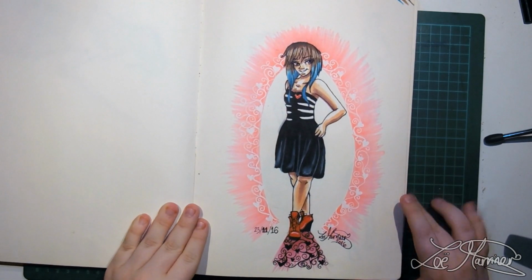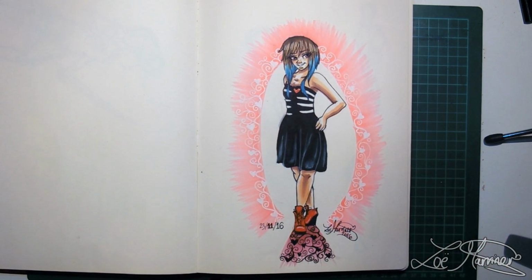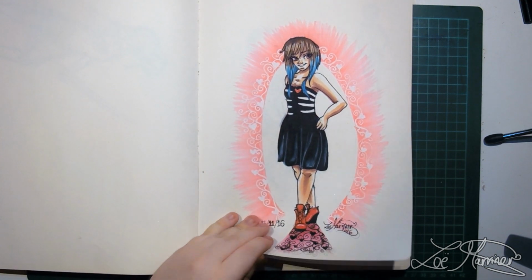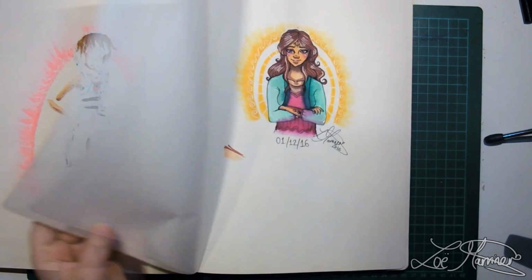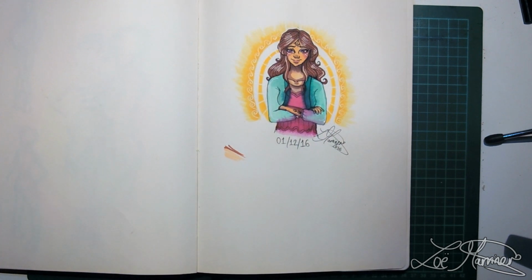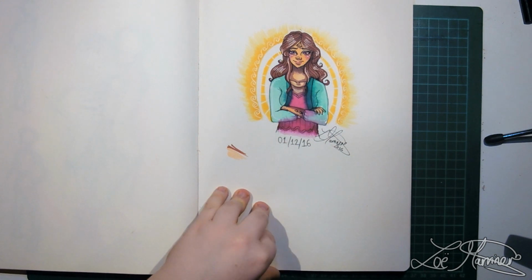This was a picture I did for my OC Ruby's birthday. It was on the 23rd of November. So yeah. Then I did some little pose sketches. This was Bethany's birthday picture. It's not as big because at the time I thought that her birthday was on the 2nd instead of 1st. I had to really rush it because I was doing university work at the same time. So here is what I did for Bethany.